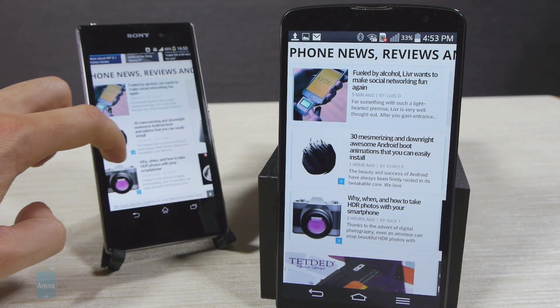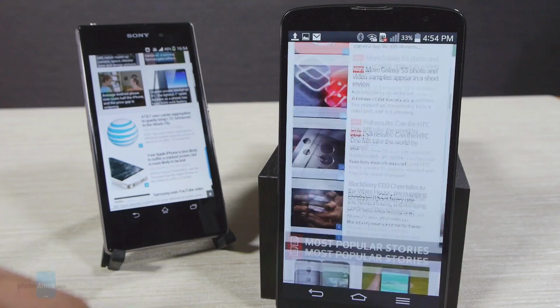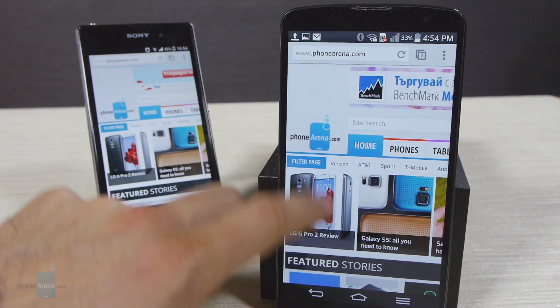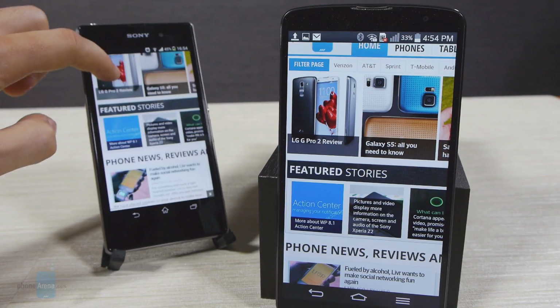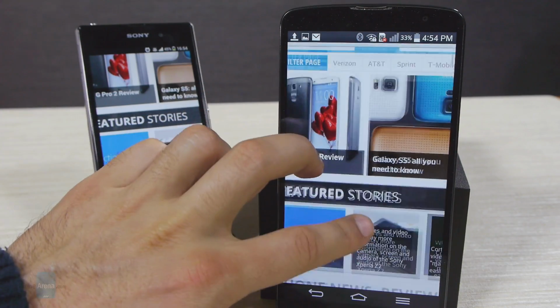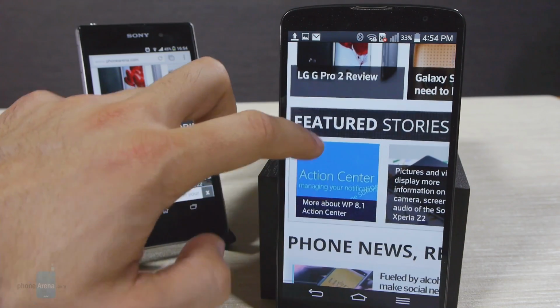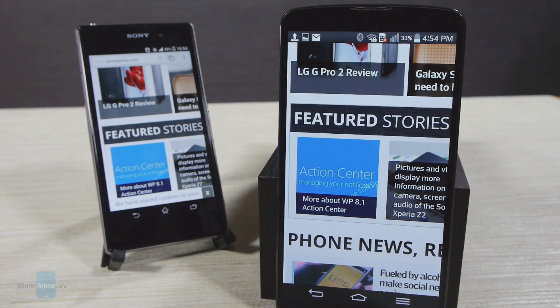In terms of connectivity, you have 4G LTE on both devices, and all other basics are covered as well. The two handsets support dual-channel Wi-Fi, Bluetooth 4.0, GPS and NFC. And for connections to external monitors, the G Pro 2 relies on a SlimPort, while the Sony Xperia Z1 comes with an MHL port. That's something to keep in mind.